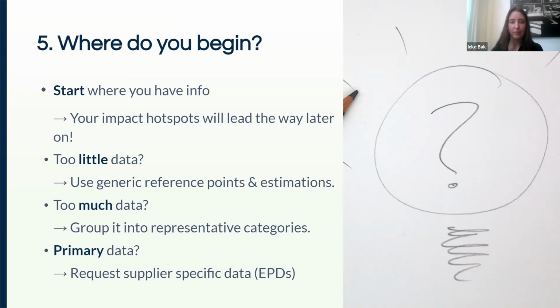Yeah, definitely. And could you give an example of what is too much data? Because I think for a lot of people, it might sound like, okay, how can you have too much data on your products? Isn't that a good thing? Yes, it is a good thing if you have so much data available, but how much variance there is between your products, that's also something to take into account.